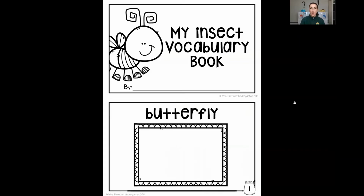I hope you enjoyed what you learned so far about insects. Today you are going to make your own insect book. So I will show you what that's going to look like. Okay, so first of all, these cards that I showed you, I have given you these cards just to look at for reference. You're not going to cut and paste these, but you can look at them so that you can match up the words and remember which words are which.